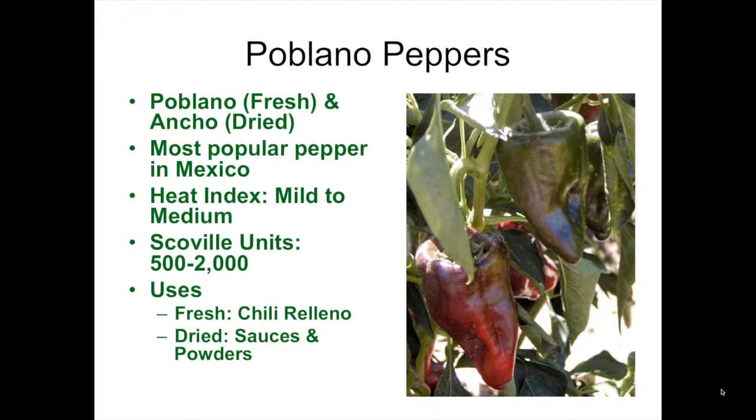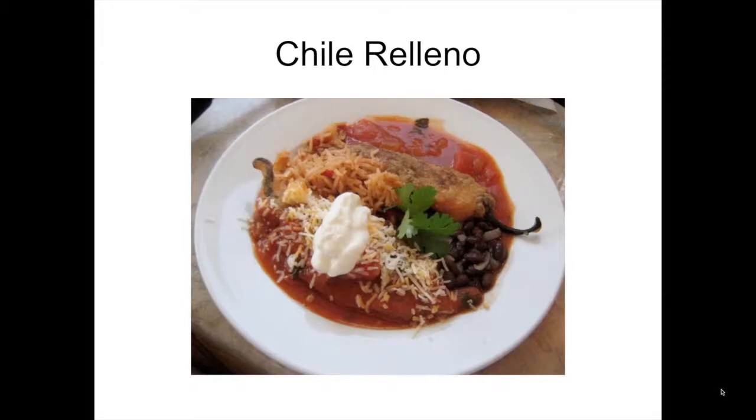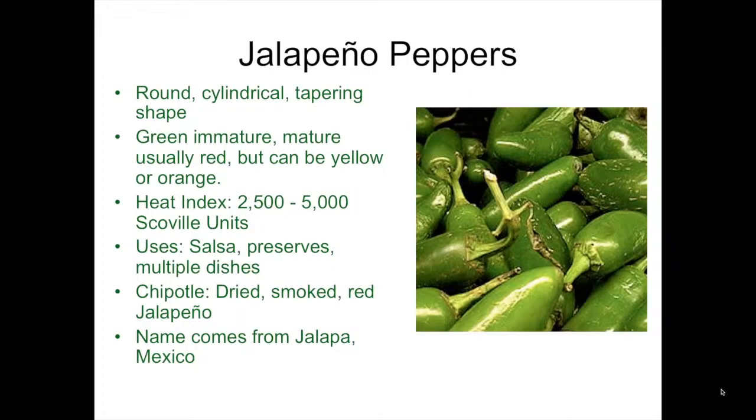Poblano pepper is the most important pepper in Mexico for spice. It's grown to be dried as whole pods or made into powder and used in very many of their recipes, such as mole. And it's usually not very pungent. It can be slightly pungent, but it shouldn't be excessively pungent. It is also an important component of one of my favorite things, the chile relleno, which is a stuffed ancho pepper stuffed with some meat or rice or cheese and baked and cooked in a sauce.